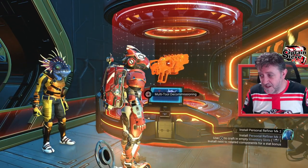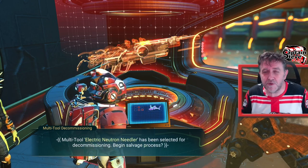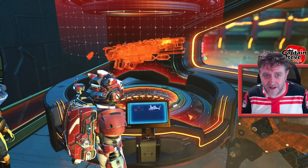And they've added in these new Wanderer staffs, and I don't know whether they take up a multi-tool slot. And they've also added in Atlantid multi-tools. Atlantid multi-tools. Yeah, I know, right?